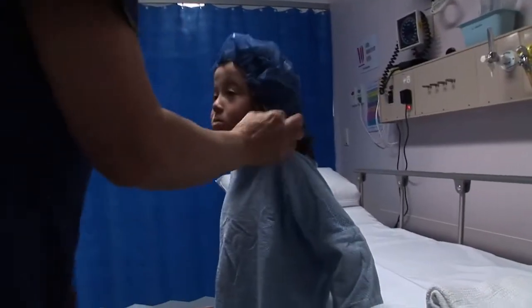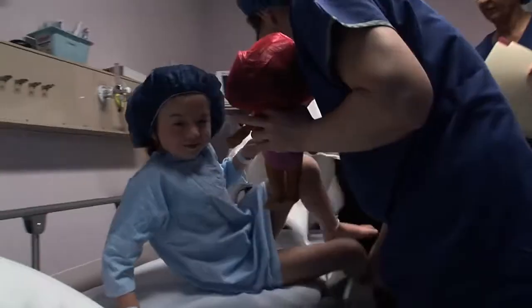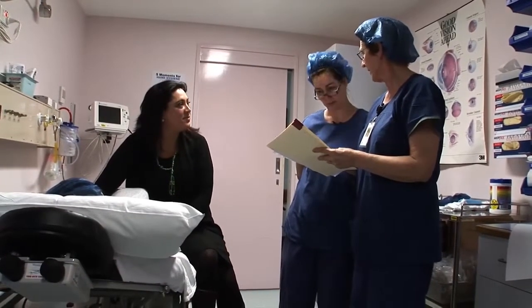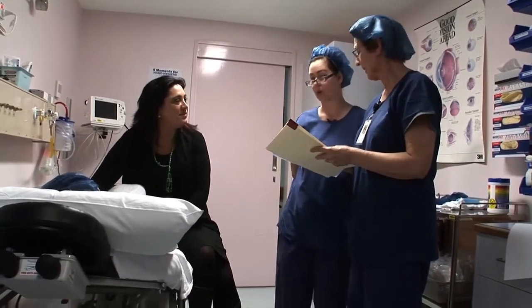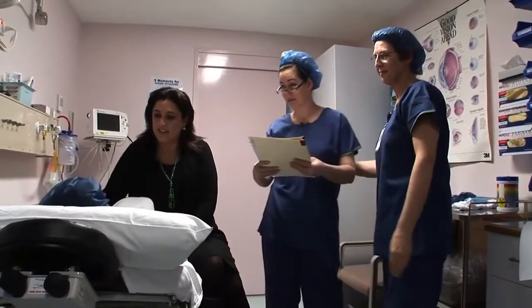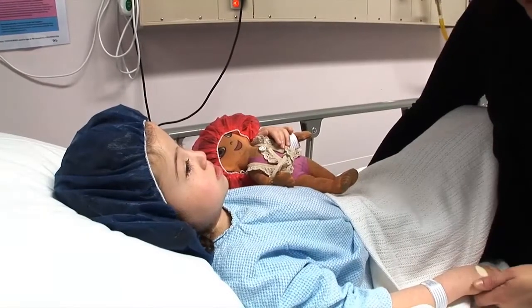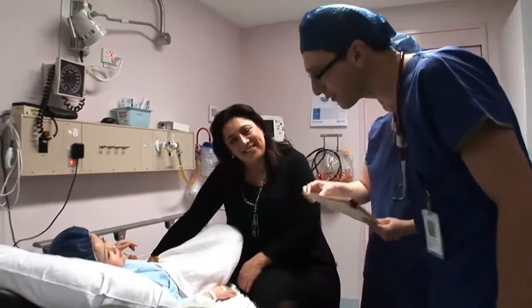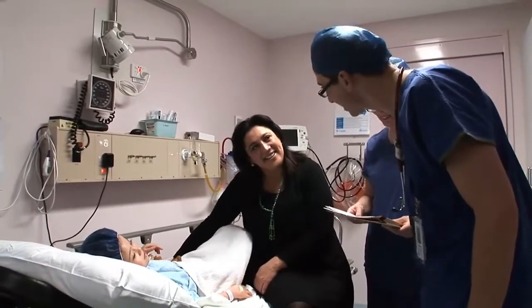Next I go to the anaesthetic bay. I get onto the bed. Here I meet the anaesthetic nurse. The nurses check all my details together. And this is Dora. Dora is going to have surgery with you. The anaesthetist is a doctor who will make me sleep while I have my operation.